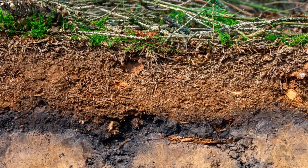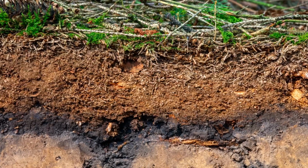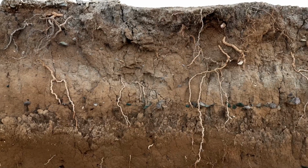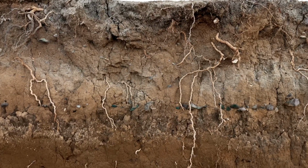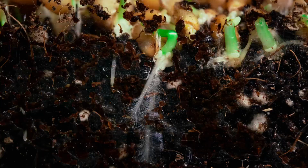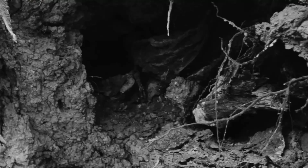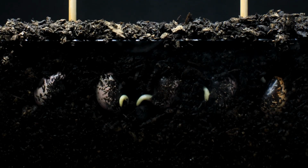It's highest in the upper layers, typically the top 12 to 18 inches, where organic matter accumulates, where earthworms create channels, where microbial communities thrive, and where soil structure remains loose enough to allow air exchange. As you move deeper, soil becomes denser. Air movement slows. Oxygen levels decline. Biological activity decreases. In some cases, anaerobic conditions develop.